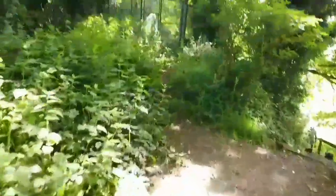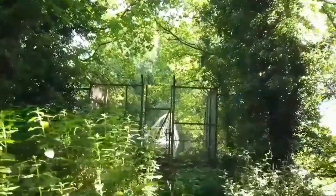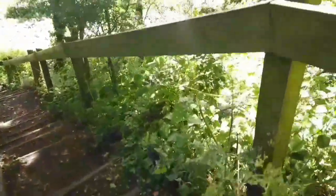Hey, just got walked down here on the North Walsham and Dilham Canal. This bridge is number 359. It's all closed now though. This, I think that's all locked off now, but a few years back you used to be able to walk along this bridge. So not now. Go down here somewhere. Not easy when you've got a push bike.